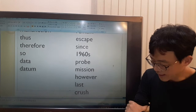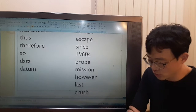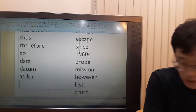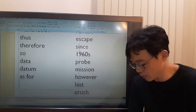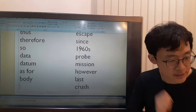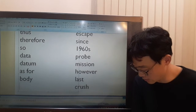So let's look. As for your second question, no large or even small bodies of water have been found there. As for, what does that mean? As for means regarding, or about. About your second question, no large or even small bodies of water have been found there. Bodies of water. What's a body? Body is when you want to talk about a mass, okay? A body of water is a large area of water, such as a lake or a sea.